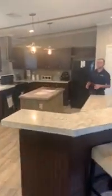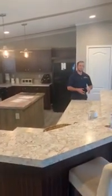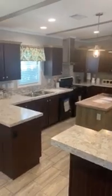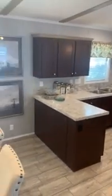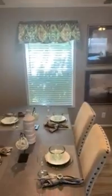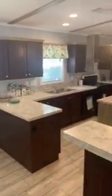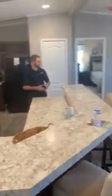What do you guys think? This is a solid home, guys. Again, 4-bedroom, 3-bath for $90,000. You're saving $25,000. But just know that this is this exact home. We can't order a house for that price. It's got to be the one we've got on our lot. We will clean it up for you.